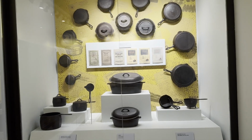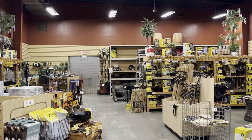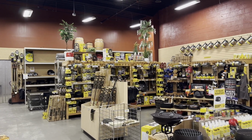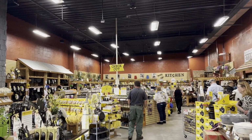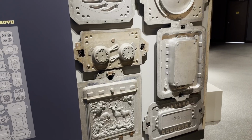The final thing to mention is the store. It's a large store with many offerings. And over in the corner, they even have a factory outlet scratch and dent type thing, where the issue is that it didn't get an even seasoning coating. For the amount of savings I got on those pieces, I will gladly reseason them myself.